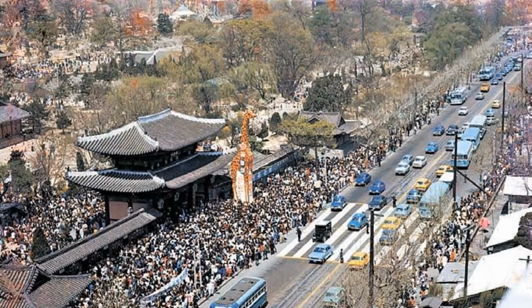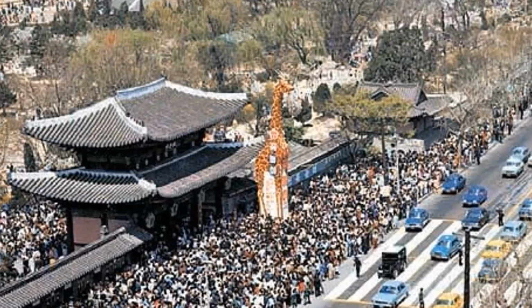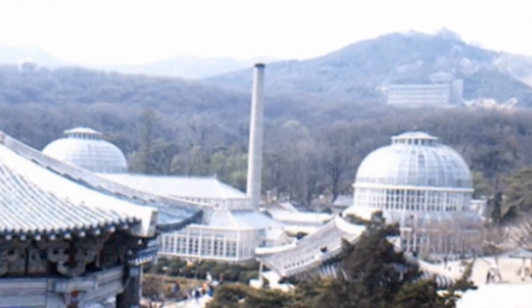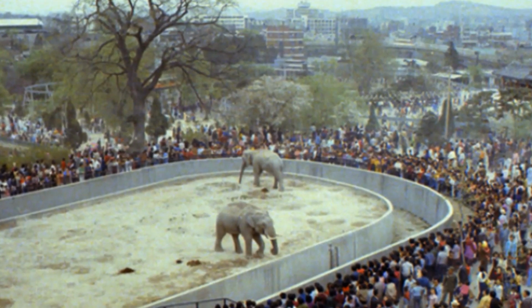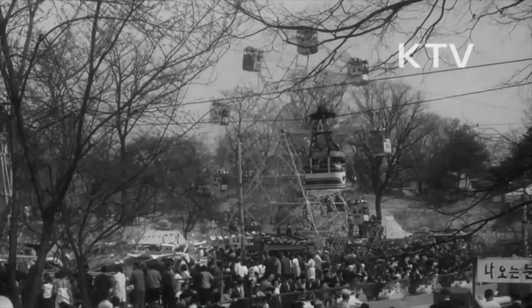That year, the park got extensive expansions as part of its Hwangap, or 60th anniversary. 2 giant glass domes look down on the old greenhouse. The zoo got around 200 more animals and big open enclosures. And amusement park rides filled any space that was empty.